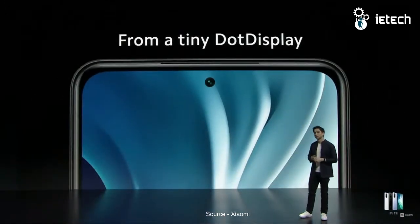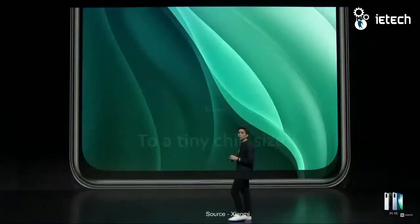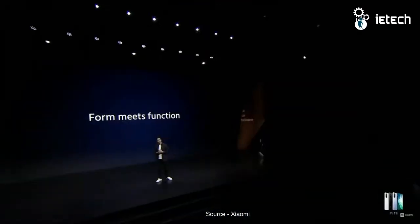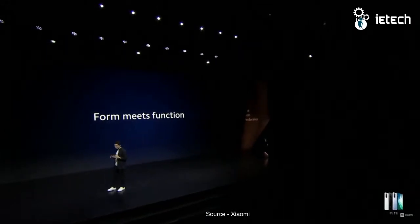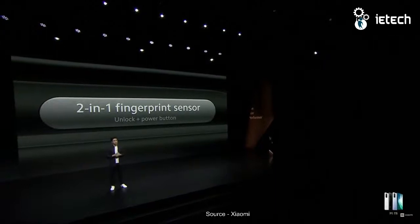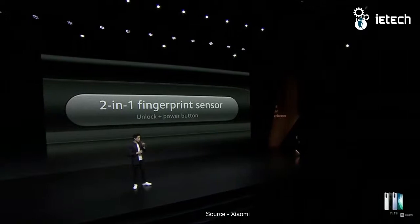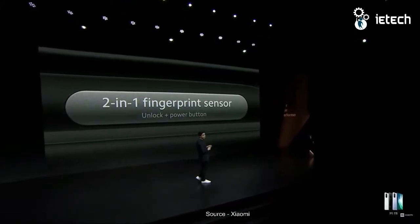Of course, we didn't stop there. As well as the tiny dot display, we also made the chin even smaller. The ultimate goal here is to give you a near full display immersive viewing experience. Now, Mi 11i is truly a beautiful device, but it's also functional. For example, for Mi 11i, we made the decision to add a side fingerprint sensor. This actually serves two purposes, allowing you to unlock and turn off your phone.